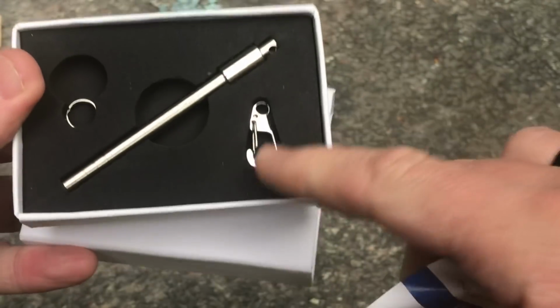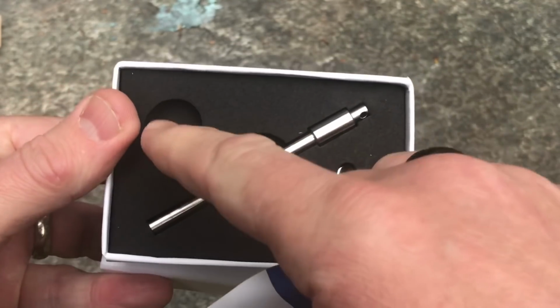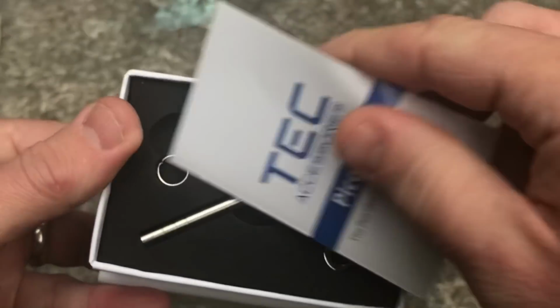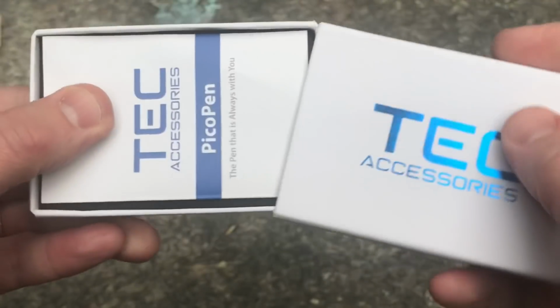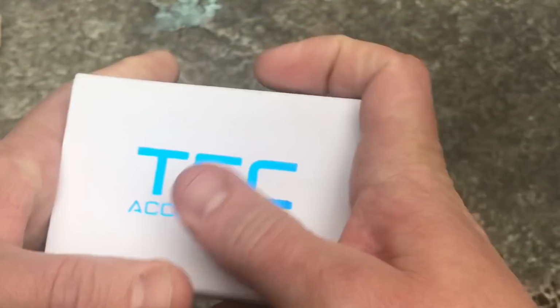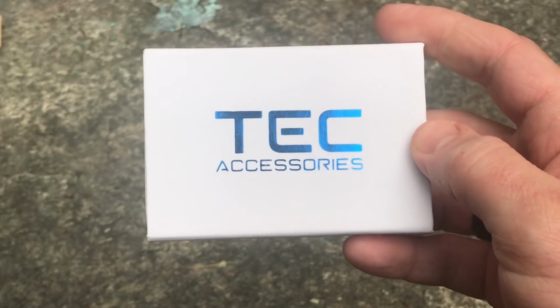Let me get this out here. So you can see that you're going to run that through there, or you can run that through there, and then that through the little hole there. But I carry this with me every single day, and it's great if you just got to write a note. You've always got a pen on you if you're carrying your keys with you. The value for this one is $18.95.